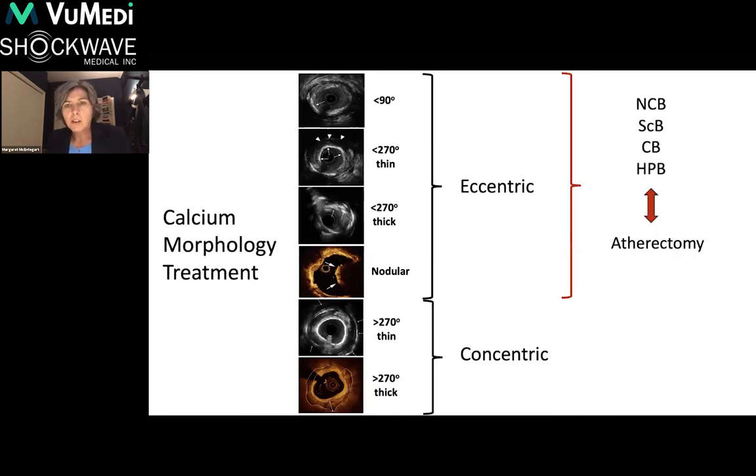If we look at eccentric calcium, at the less severe end of the spectrum, again, the modifying balloons are likely to be adequate to deal with this, but as the eccentric calcium becomes thicker, the arc becomes bigger, or we're having to deal with nodular calcium, then typically and traditionally we would at this point usually choose to use an atherectomy device, such as rotational atherectomy.